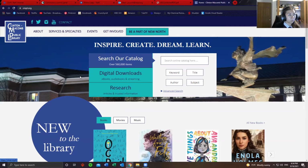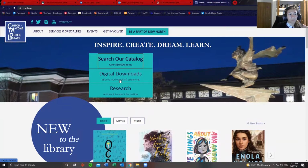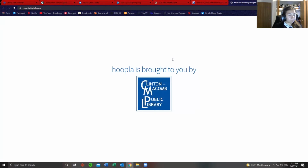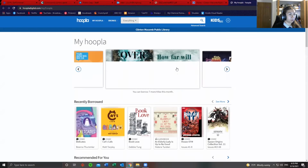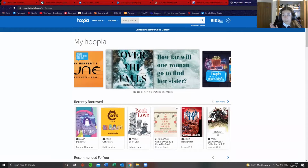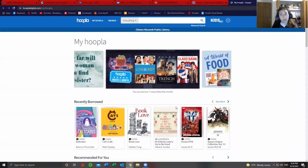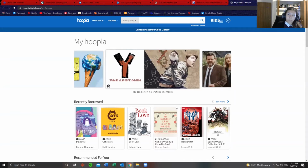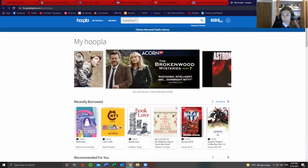So we're going to first go to Hoopla. That's the first one we're going to cover. Now, sometimes this confuses people, but this is just one of the buttons of the many. So digital downloads and research are separate buttons. And we're going to be going to digital downloads for Hoopla. So let's click on that. Now, when it comes up, it is going to ask for your login. I will say, I did skip a step and I am already logged in just because I thought it would be easier. Hoopla does require login information.